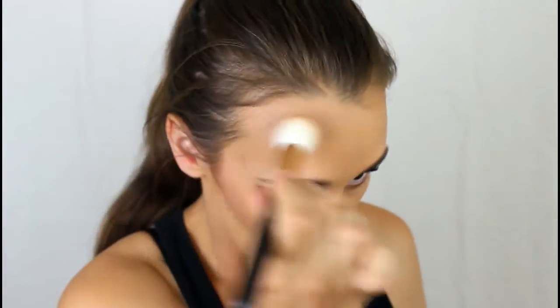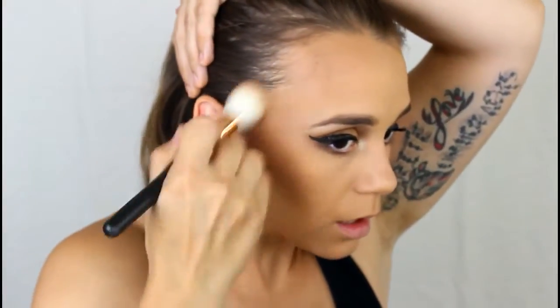Oh, my eyes look so messy. Love this one a lot. It's like a terracotta color, and I'm just gonna go right over top. I just really want to warm up the skin since I am tanner. I just think it's appropriate.